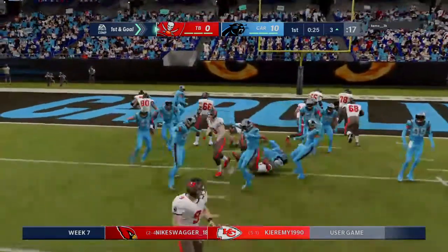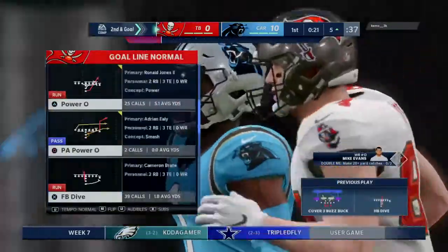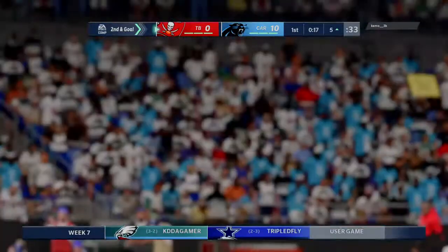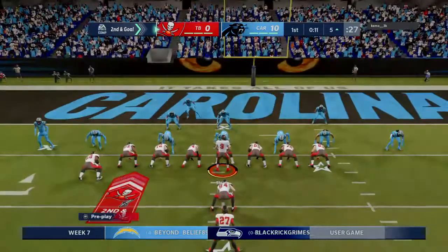They'll try to run it in with Jones. And this time they were ready for him as they'll stop him right at the line of scrimmage. It'll wind up being a loss of 2. And that'll make it 2nd and goal. The Panthers' 5-yard line.